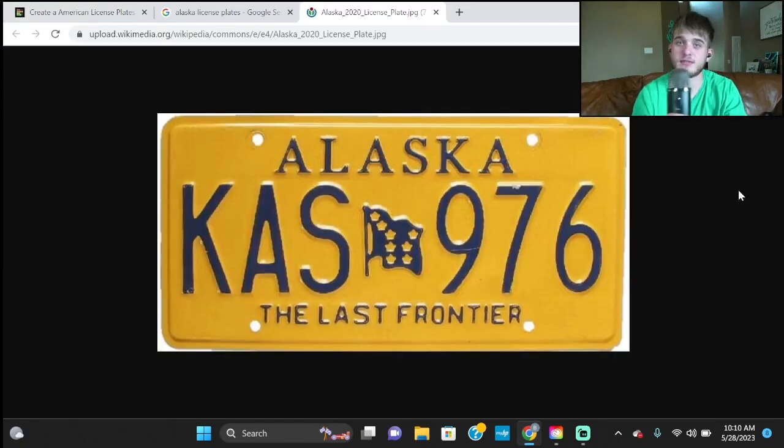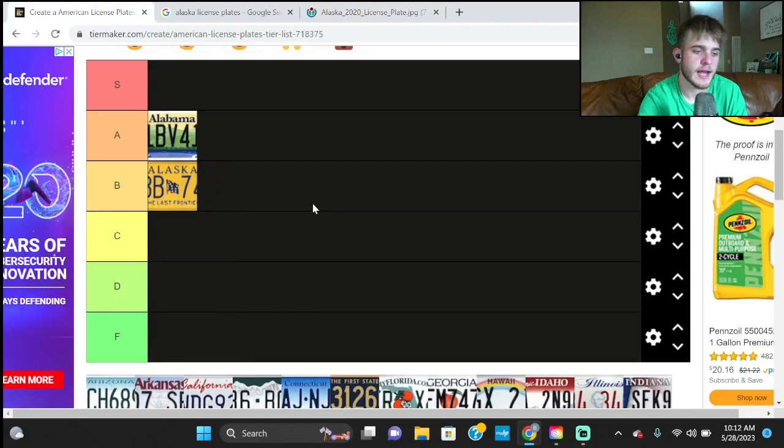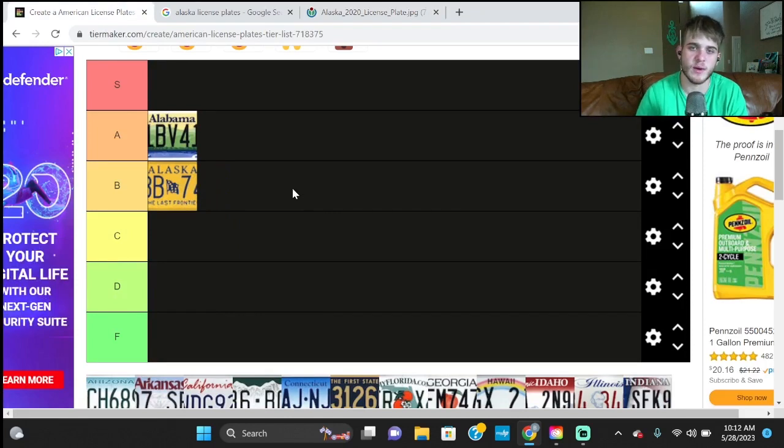Alaska's. The Last Frontier. Good slogan on there. The yellow, I'm assuming the yellow license plate might have been a necessity just based on the environment of Alaska being very cold, very snowy, maybe harder to see. So while it hurts itself artistically, I think it does make some sense. So the color makes sense for the state. The slogan is a good one. I don't think I'm the biggest fan of just kind of having a cartoonish almost version of the state flag on the center of it. So let's go ahead and just put this one in a nice solid B, because to me, it makes sense and it does represent the state well, but it's not the best looking.